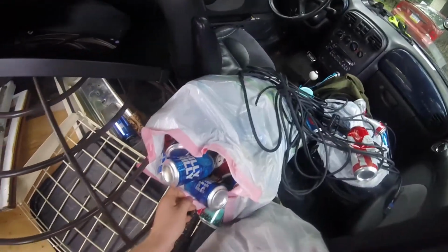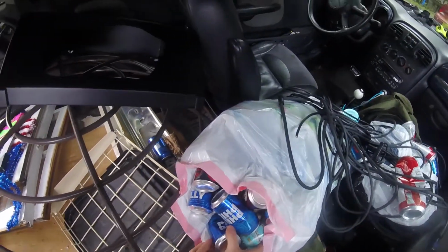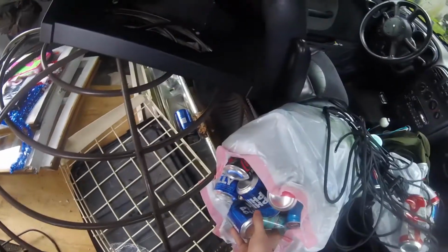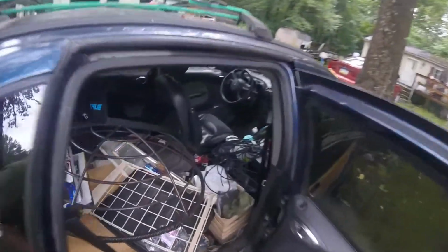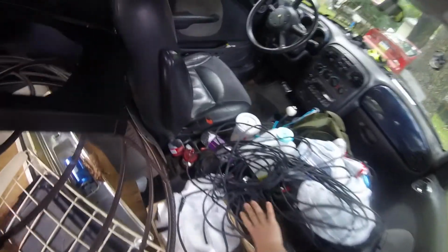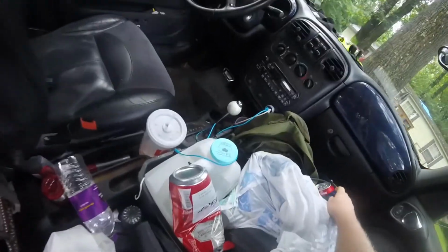Small car, and you're a little bit disorganized. Okay. As you can tell, most of these people are beer drinkers. Bunch of cable. That's mine. Some more beer cans. Bunch of wire. Clip off the end on those. Some more.